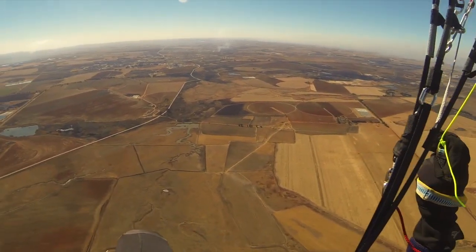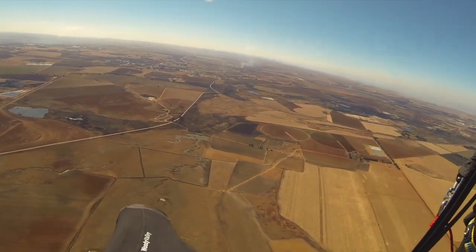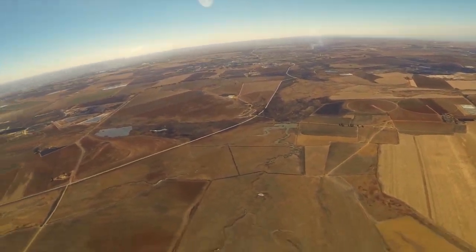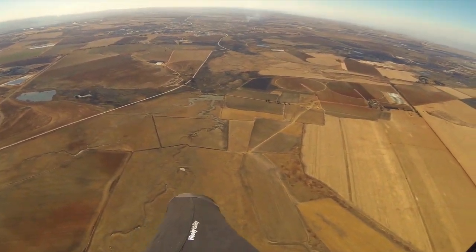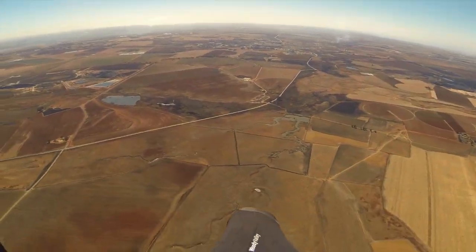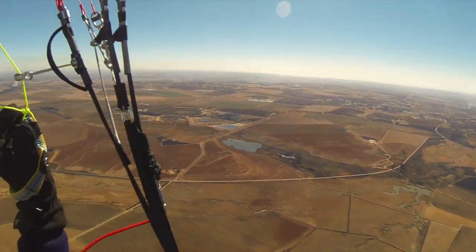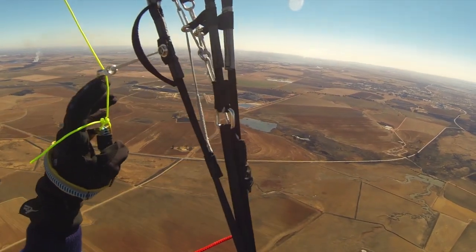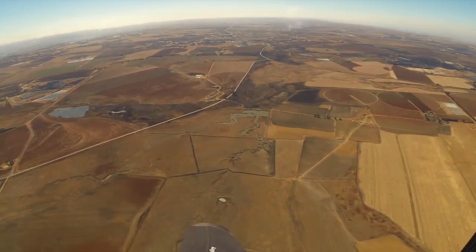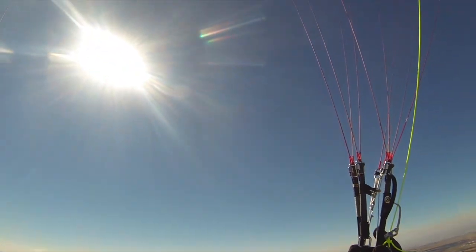I've been flying the Mantra 6 with the brake lines too long, and I'm battling to get it to turn. If I take a wrap like I'm doing now, it's much easier to manage. These are too long. I'm going to have to shorten them by a good 3-4 centimeters. Otherwise the glider is very enjoyable.